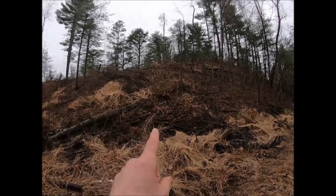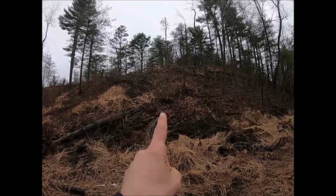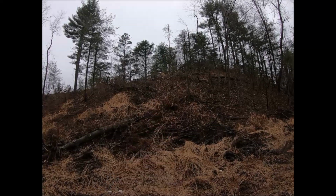Look at that oak stump. That's an oak tree, folks. Look at the stuff that grew off of that already. That's crazy. A little cherry up there, a little oak on top. It'll all come back.